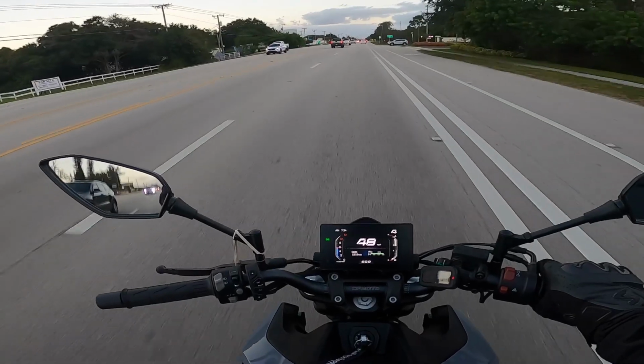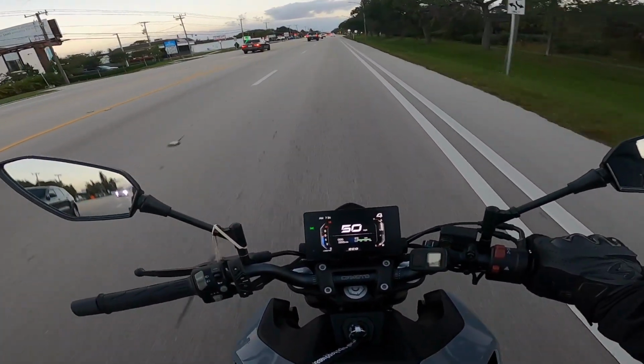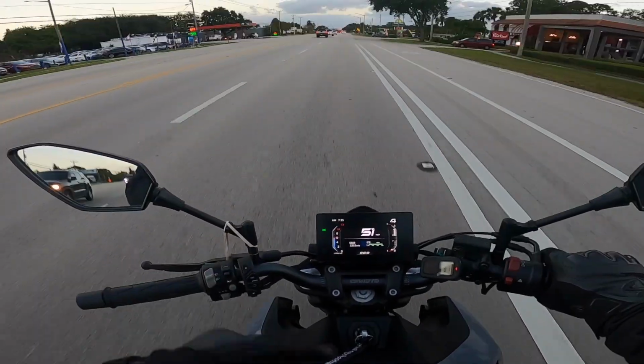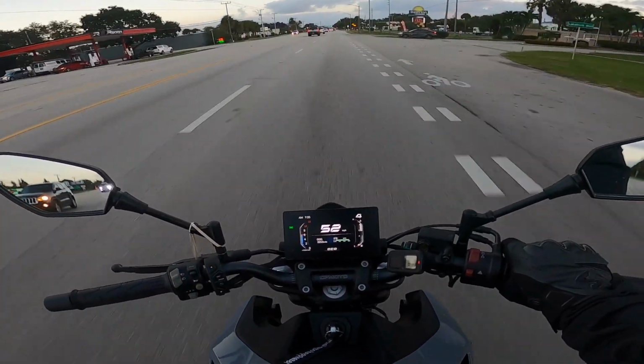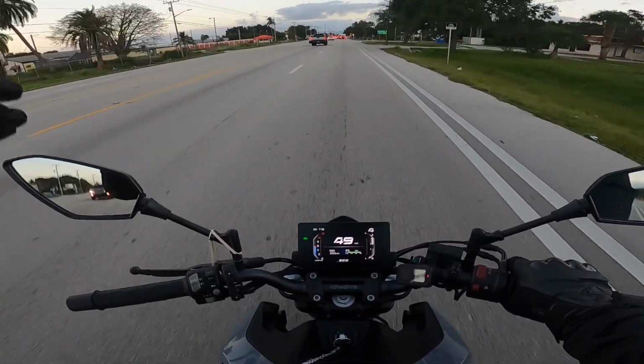I paid $9,000 for the Can-Am Ryker. I put 12,000 miles on it and a ton of money on service. And I traded it in for like $5,000. It didn't sound great by the time I traded it in. I was actually embarrassed to try to sell it privately. I didn't want to stick anybody with it. I let the dealership handle that.